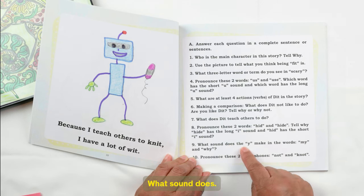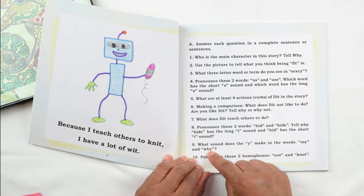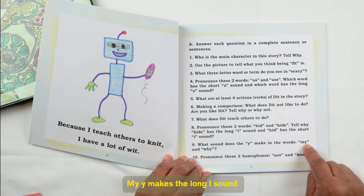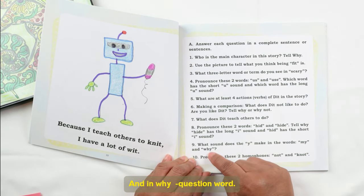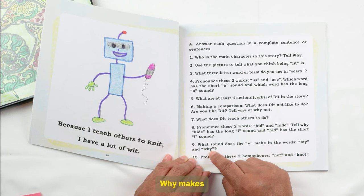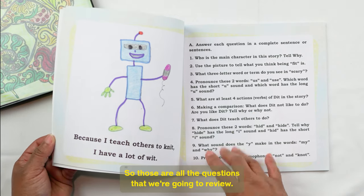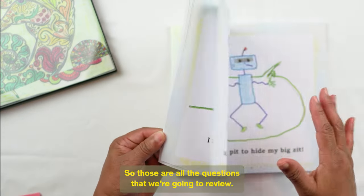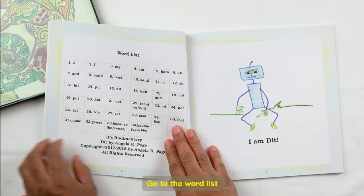What sound does the Y make in the words my and why? In my, Y makes the long I sound. And in why, the question word, Y makes the long I. So those are all the questions that we're going to review. And let's go to the word list.